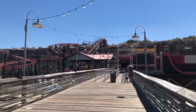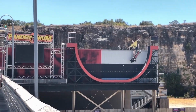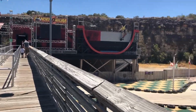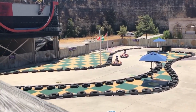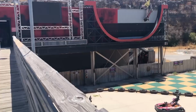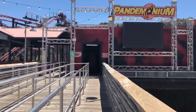Heading over now to ride Pandemonium. Totally not originally themed to Tony Hawk. Although this ride has been rumored to be removed for a while now. You can now actually see, pretty slowly going by, the new electric go-karts that they just converted to, which is pretty nice. Good job, Six Flags, going electric for both the environment and also for the noise.